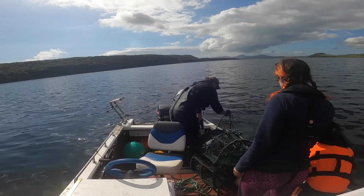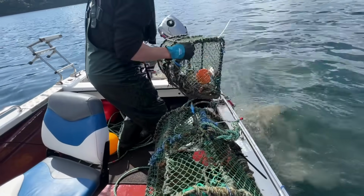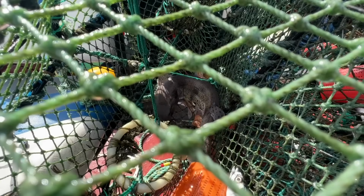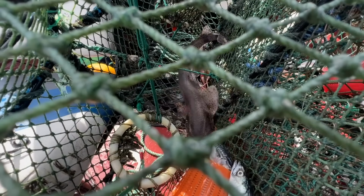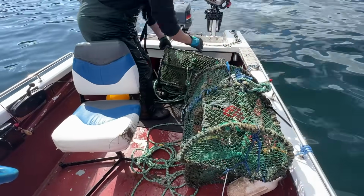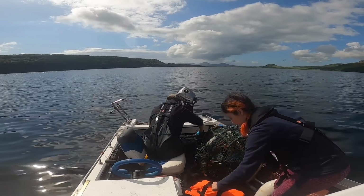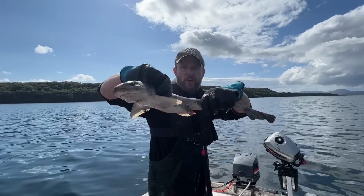I think that's a dogfish. And I see a langoustine. 2 langoustine. Dogfish. Whoa, I've never seen one before. We'll get out then. Okay. This is a dogfish. Doesn't mean that it's for you, Jack. No. This is a dogfish.